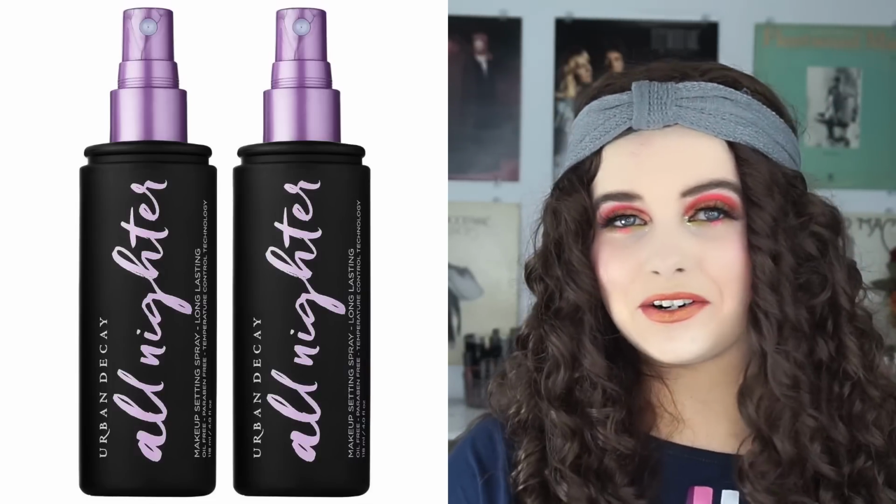Hairspray for your face. I know that sounds awful, but I don't mean it's sticky like hairspray. I just mean that it's really going to lock it in place. You know when you find that good hairspray and you get your hairstyle locked in and it doesn't move for hours? That's what the All-Nighter setting spray does for my makeup. I really love Urban Decay, guys.